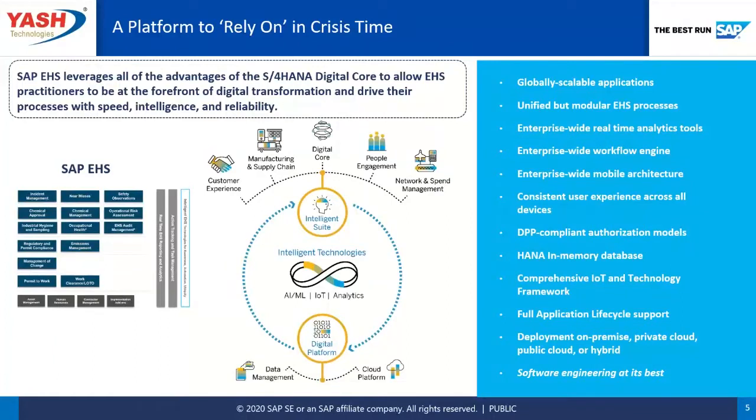All right. And again, that platform, you see some further details here. The EHS processes, the EHS applications, all are part of the digital core of the S4HANA platform, which drives what we call the intelligent enterprise. That's a group of platform technologies, products, database technology, and so forth that puts this all together in an intelligent fashion and drives intelligent processes.